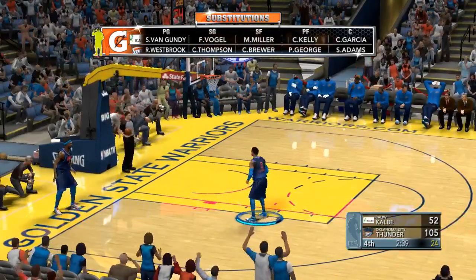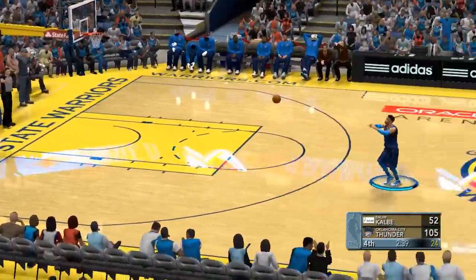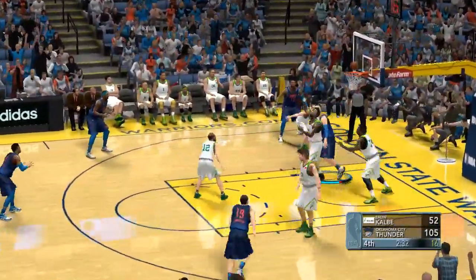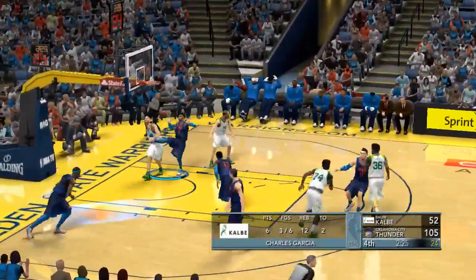Kelly. Miller. Number 12. And here are the Thunder now. Really controlling it now with an 18-2 run here. Here's Adams. Rebound by Garcia. Garcia's got rebound number 12 here already in the game.